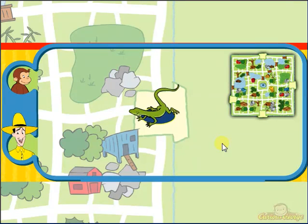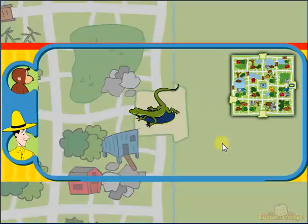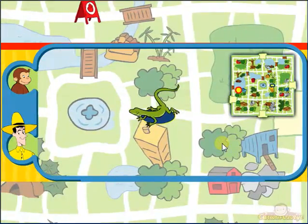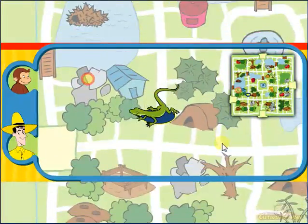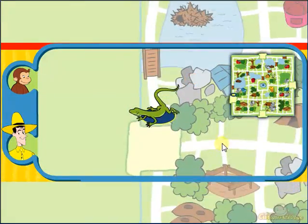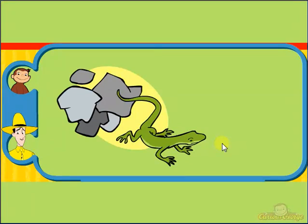Can you help this animal find her home? Here's where she is now. Here's her home. That's not her home. Yay! You found her home. The lizard warms herself sleeping on rocks. Thanks for helping. Click the green button to help another animal.